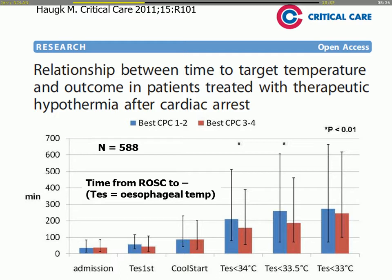One of the major issues around a lot of the observational work, and of course the vast majority of data that we've got is just observational data, is that probably those patients with worst brain injury as a result of their cardiac arrest tend to lose their temperature control and tend to cool spontaneously quicker. And this here is just one example of a study that shows this quite well.